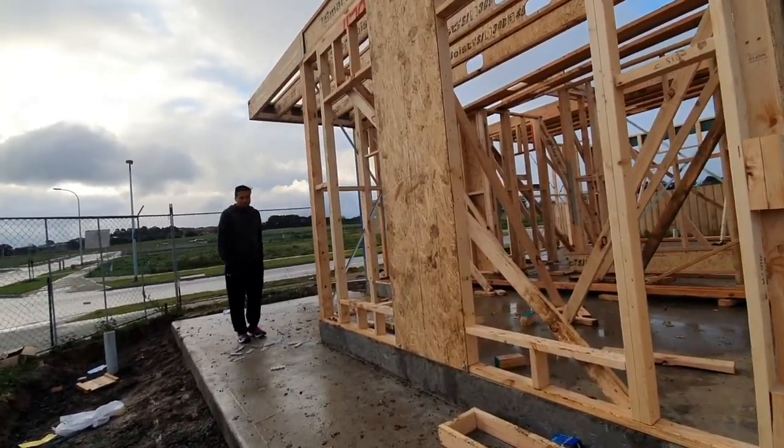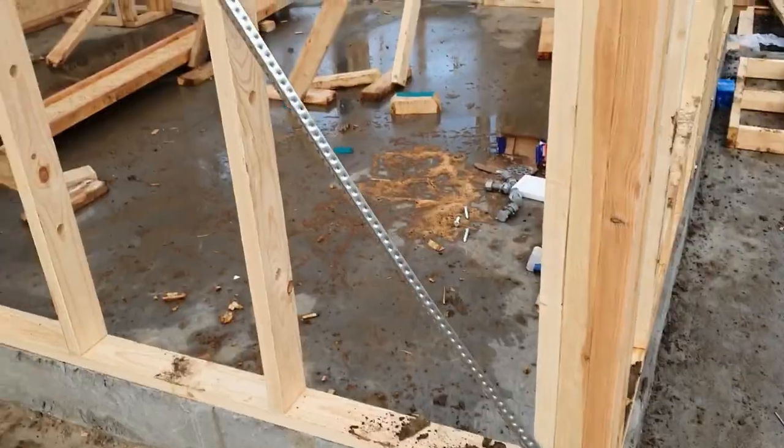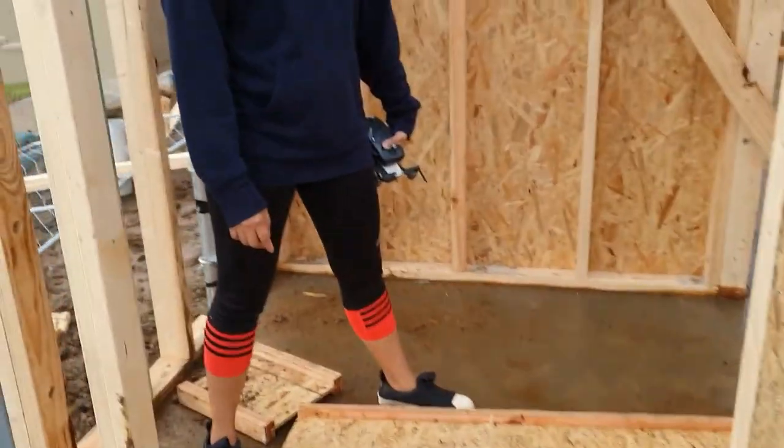And we're not covered for insurance, so if we get injured, it's our fault. Let's make our first visit. This is a virtual tour. Knock knock.